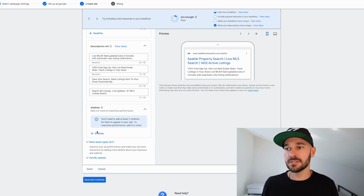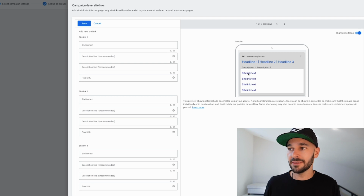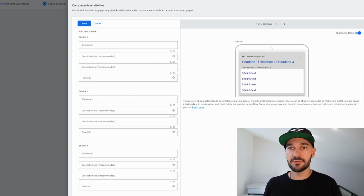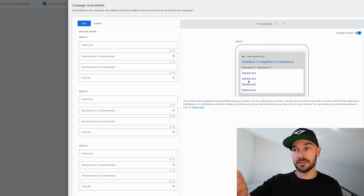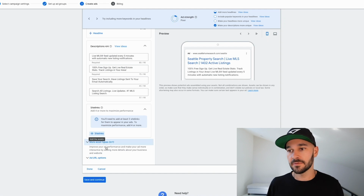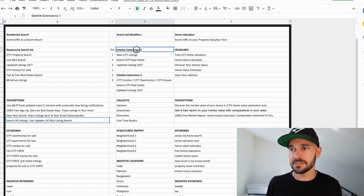Another thing you can do in here is add site links. You can also add these later. Site links would be some link that shows up underneath your ad, depending on the preview, right? So I'm not going to go into these right now, but you can add site links. Usually what we do here is add a site link for townhomes, condos, detached, luxury. So you can add 4 site links in here that would say on this ad, Seattle luxury, Seattle townhomes, Seattle, etc. So go ahead and add those. I'm not going to get into that right now just for time's sake, but it's pretty straightforward. We also have site link extensions in here.